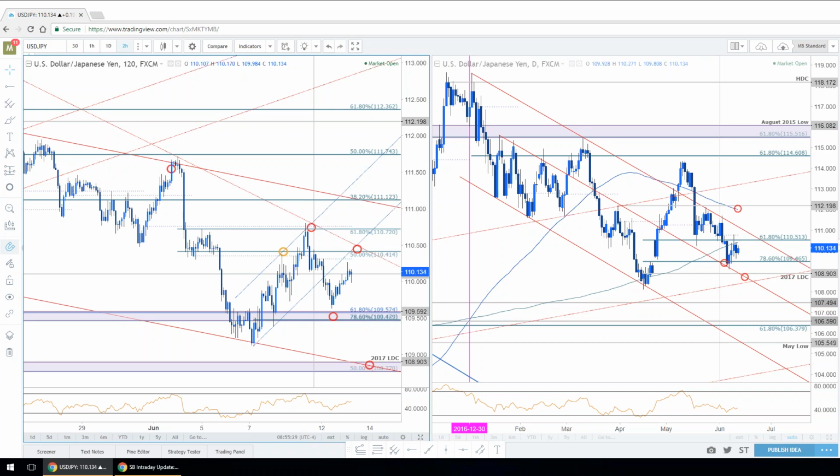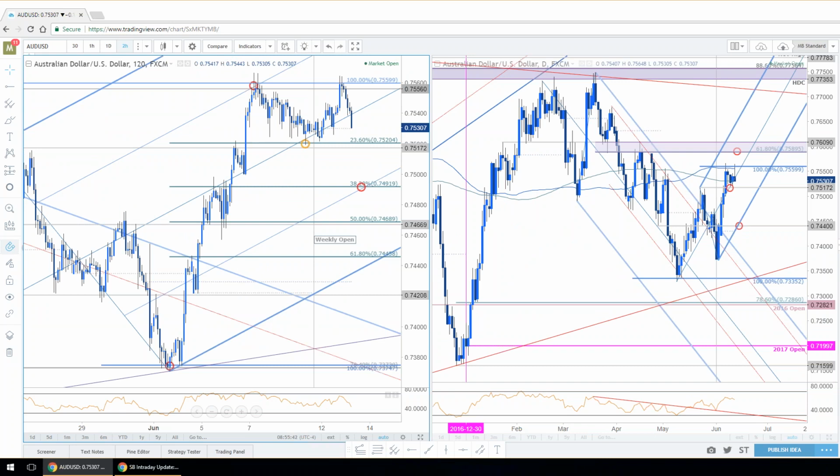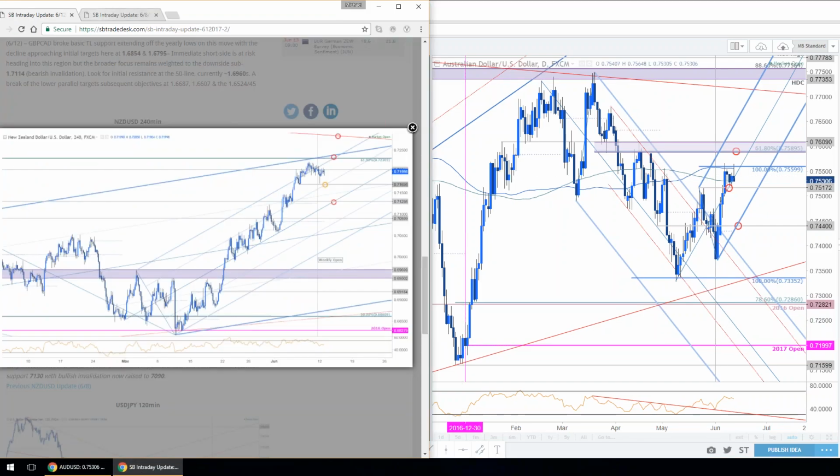Okay. Without further ado, Aussie. Aussie, Aussie, Aussie. Here's what Aussie dollar looks like. And here is what Aussie looked like earlier in the week.